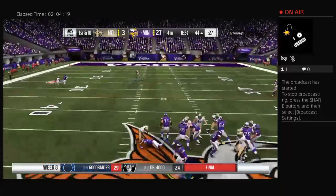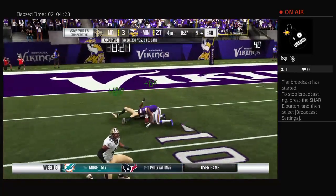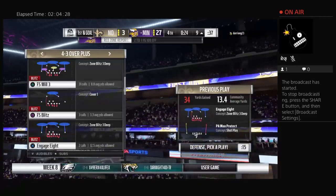Throwing here, Cousins. And this is going to be caught. He won the fight for the football. An excellent pickup of 34 yards.